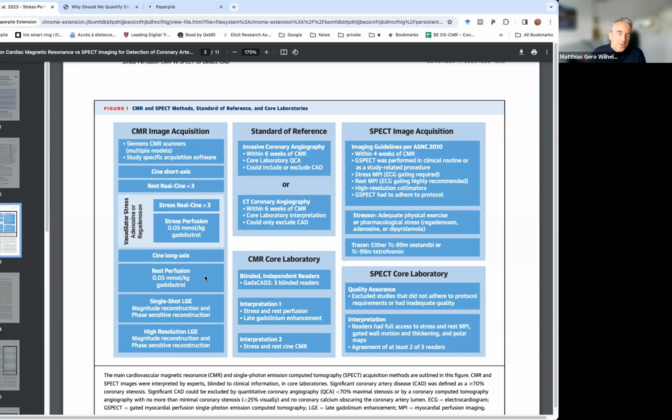And just as an aside, some other papers and one very recent one have shown that you don't actually really need the rest perfusion in terms of diagnostic accuracy. But anyhow, it was performed here. And then after the second gadolinium injection for the rest perfusion, late gadolinium enhancement imaging was performed. As mentioned before, invasive coronary angiography served as a standard of reference, typically within 6 weeks of the CMR. And there was a core lab analysis also of the angiography using quantitative coronary angiography. So not FFR or something, but a visual quantitative analysis. Or for excluding coronary artery disease, a normal coronary CT could serve as that.